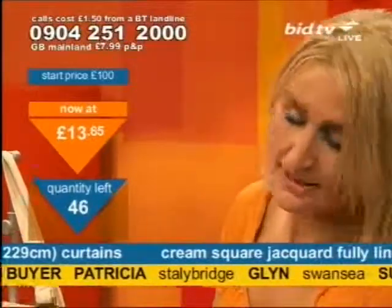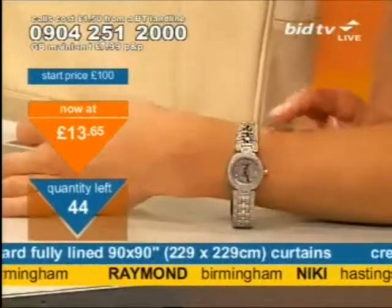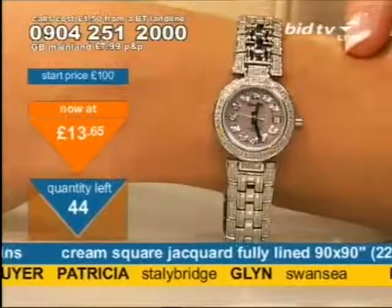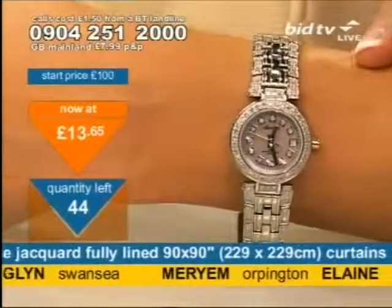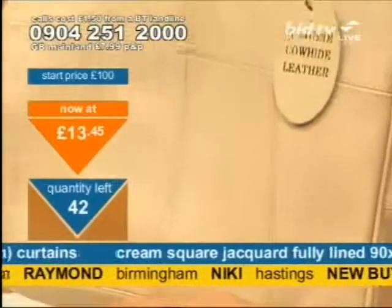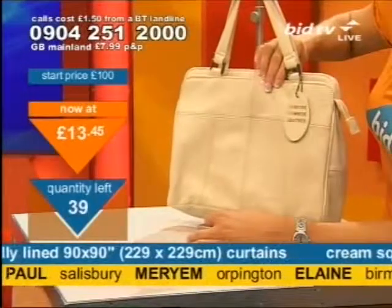Yeah, I wanted to show you this. It's the Ingersoll Watch for the Lady, something very, very pretty. It's set with a whole carat of diamonds. That's coming up for you in just a couple of products' time. Now, there are only 27 of those available. That's not a lot when you think how many people are watching. But coming up for you next, after the curtains, we do have the leather bag in the cream, 100% leather from Alessandro Ferrero. But right now, still got the curtains.